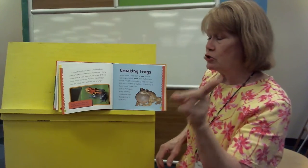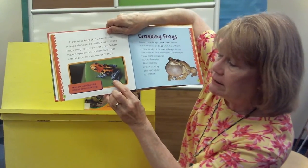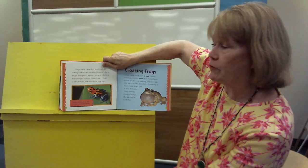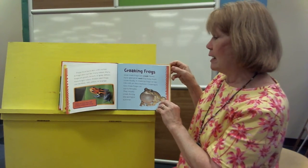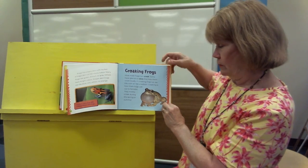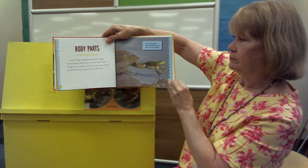Now, remember, frogs are smooth and they don't have any hair on their skin. This one has got polka dots and stripes. And remember I said something about the poison frogs? Well, there's over 100 different kinds. Poison dart frogs. And frogs croak. They croak. They're talking to each other. Look at that. See that? That's his throat swelling up. Whew, goodness. There's one jumping.